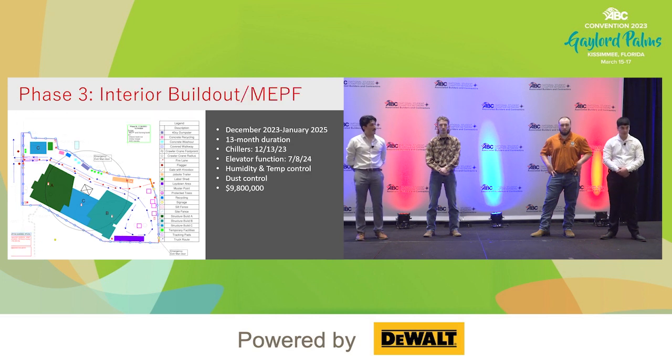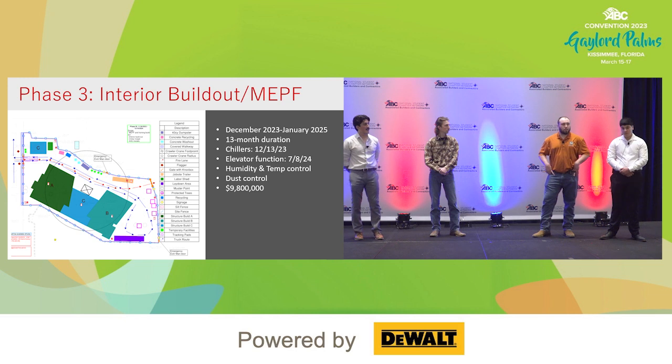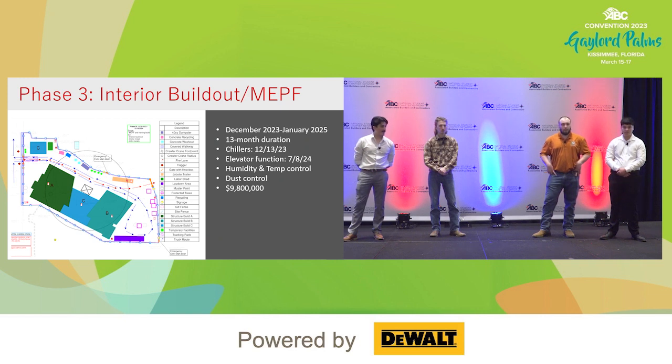In progress of phase 2, we're going to begin phase 3, which is our interior build-out and our MEPF. We're going to begin on the first floor level, where we will work our way up on MEPF. After MEPF reaches second floor level, interior build-out, including interior finishes, will continue until the 4th floor level. During this phase, dust control and particle control is of essence. Along with that, for our finished work, we'd like to maintain the humidity and control the temperature within the building.